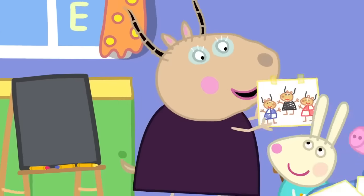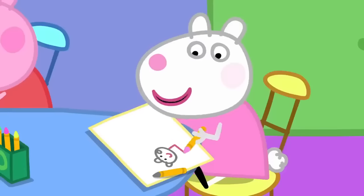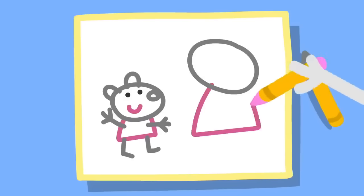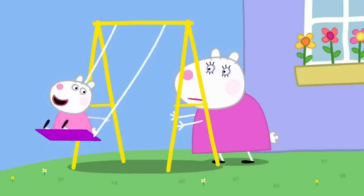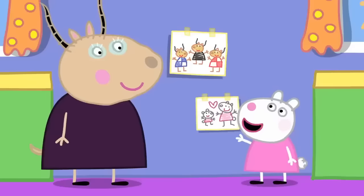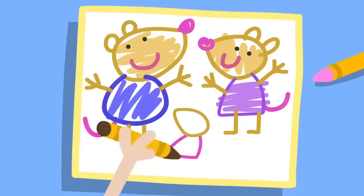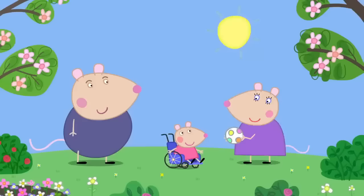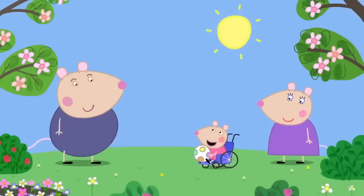That is my family. Now it is your turn. This is me, Susie Sheep. I live with my mummy. She likes to push me on the swing. Hiya, Mummy! And that is my family. I am Mandy Mouse. Here is me with Mummy and Daddy. We like playing in the park. To you, Mandy. To you, Daddy.